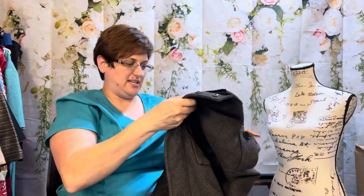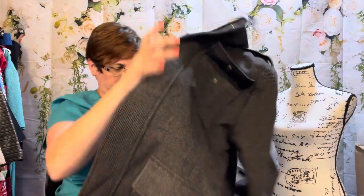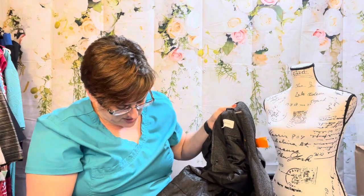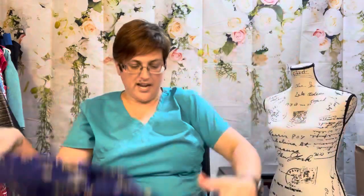It looks like it's missing... Yeah, it's missing a liner. It once upon a time had a liner, it looks like. Let's see. We are wool polyester and we are dry clean. Okay, we're gonna go right there on the floor though, because the dry clean pile has achieved its max capacity, I believe.